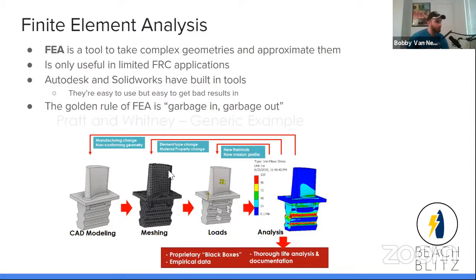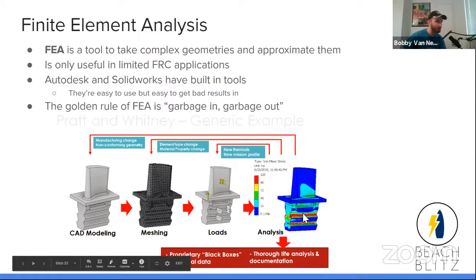You approximate it with all these little triangles and apply your loads. In this case, we've got a radial, centrifugal load on it, which is the dominating force, and then a pressure load on the side. In an aircraft engine, a turbine blade like this has all sorts of thermal loads, which I did not include in this quick calculation. But you use that mesh and those loads, and you click go, it's pretty simple in Autodesk, and you get stress contours.